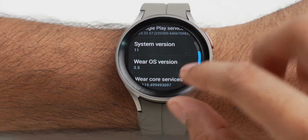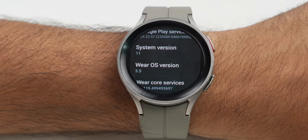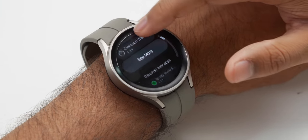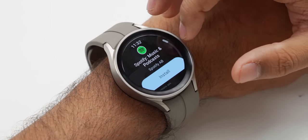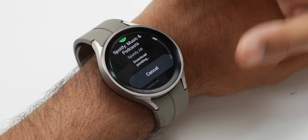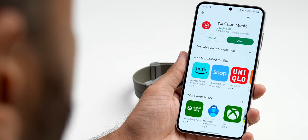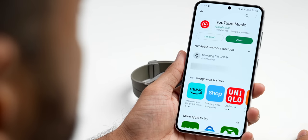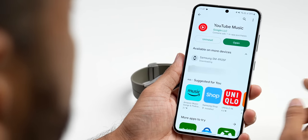But the number one thing which makes it a true smartwatch is Wear OS. Since Galaxy Watch 4, Samsung watches come with Android's Wear OS. So basically, you have a Play Store right on the smartwatch. So you can choose to install apps on the watch, or just go to Play Store on your phone and choose an app, suppose YouTube Music. And now see, I have an option to install it directly on my Samsung watch. So that Android ecosystem works really well.